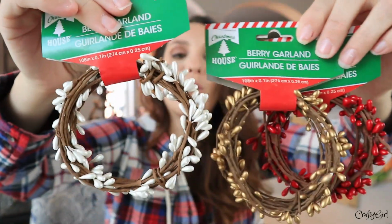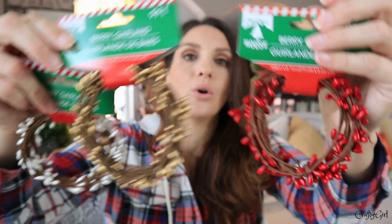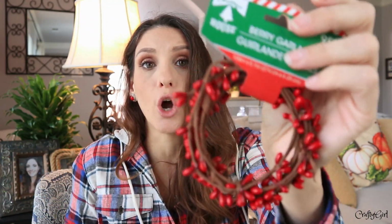What in the world? Yes, love this. This is new. I did not see this last year. It's 9 feet, and you get this pearl white, this gold, and red, which this one was my favorite. This one just looks so expensive, like it came from Hobby Lobby or a craft store or a home goods store.